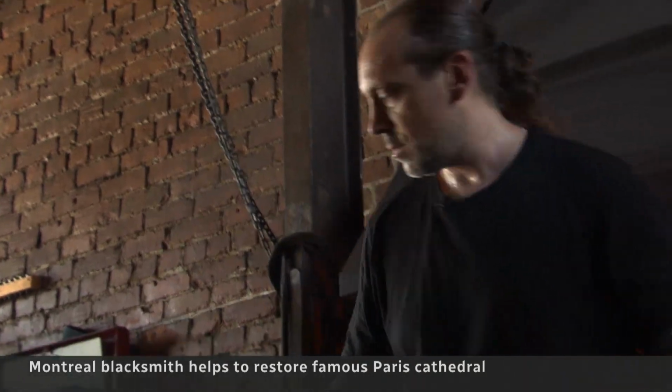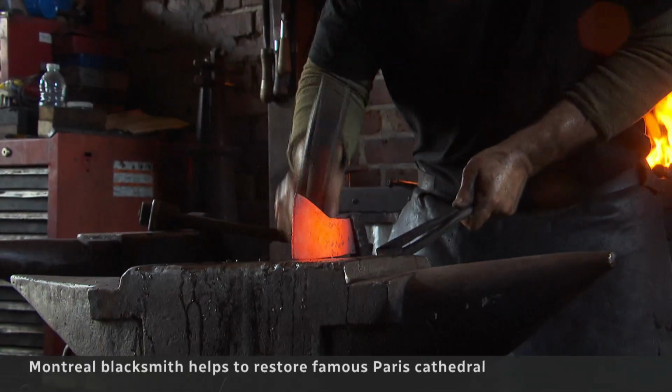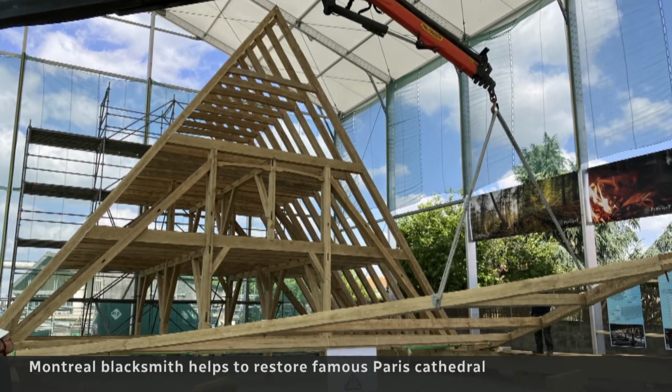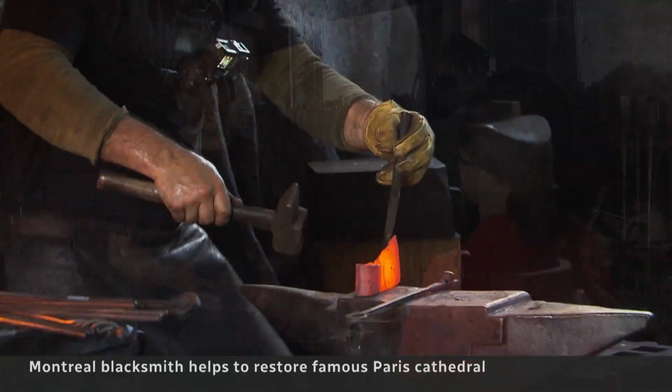He and other blacksmiths made about 60 axes. Each took between 9 to 14 hours to make and will be used by carpenters to build the trusses of the church. Meanwhile, Colette is hoping more people take up the craft.